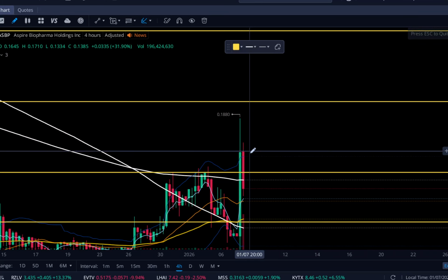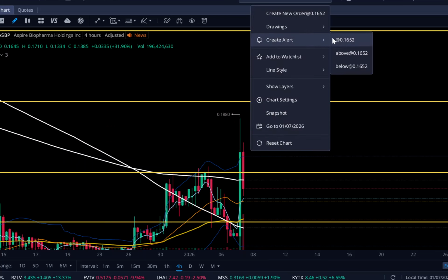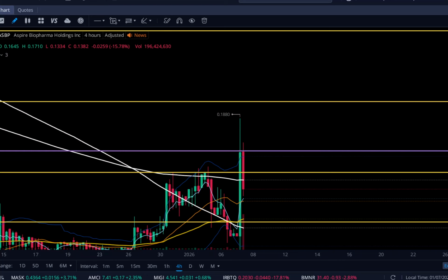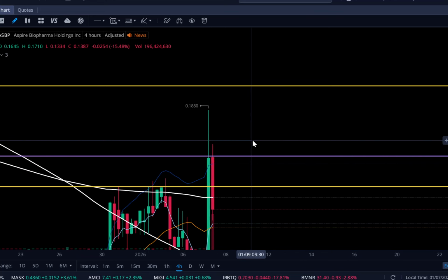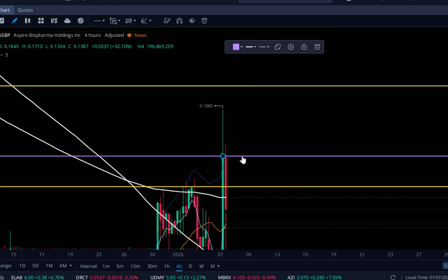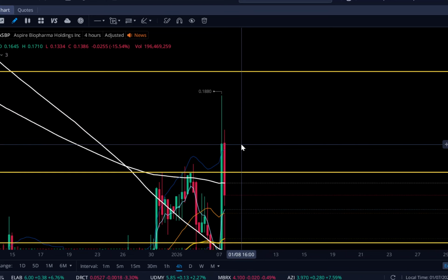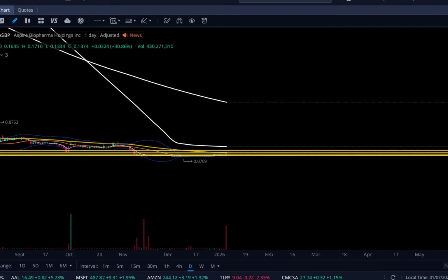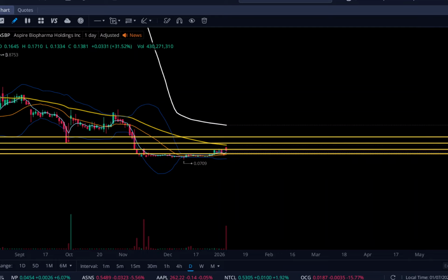So to continue this trend, I'm going to put a little faint line in here, and we need to get a 4-hour candle close above 0.165 for continuation in towards 0.2. So I would avoid this overnight or for a swing trade until it has a 4-hour green candle close over 0.165. Then finishing up here on the daily time frame, zooming in even further.